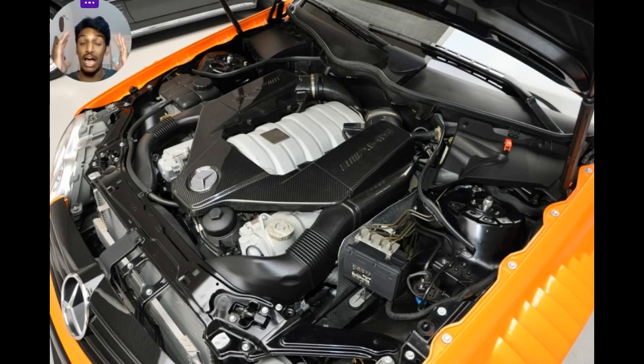But nevertheless, guys, can you imagine if the M156 stuck in all the way back in the early 2000s with the CLK DTM? That would have been completely monstrous. And if you ask me, this is the most legendary and the best AMG V8 to be constructed.